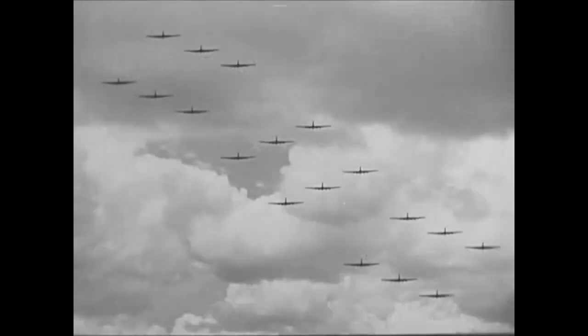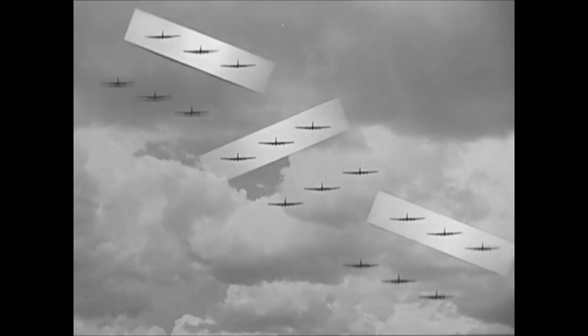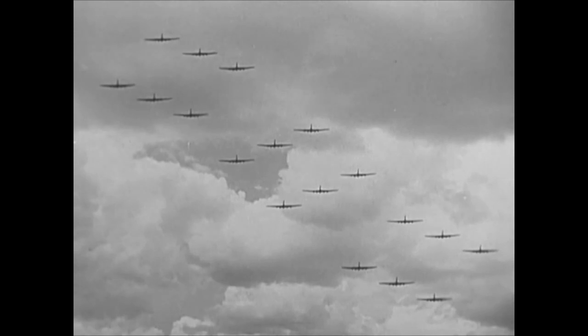Here is the group as an enemy fighter pilot sees it from head on. The first element of the lead squadron is stacked high left and low right. The first element of the low squadron is stacked high right and low left. Likewise, the first element of the high squadron is stacked high right and low left. All second elements are flown low.